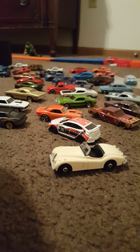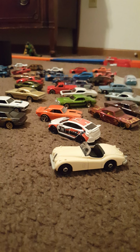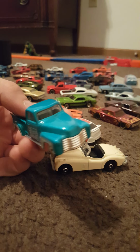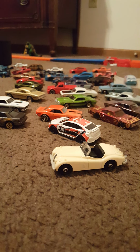Beautiful truck right here. This is a 5-pack truck. I don't remember if this is a Chevy or a Ford. 56 or 52, excuse me, Chevy. 52 Chevy. Beautiful, beautiful color with the white and the blue. The rims to match. All my 5-pack vehicles I've gotten wrapped up like this, just because I really can't find a mainline version again, you know, if it were to get damaged too much.